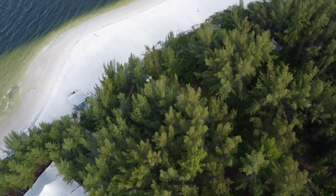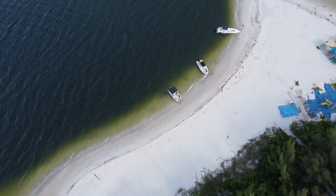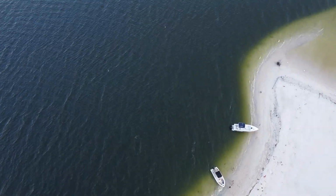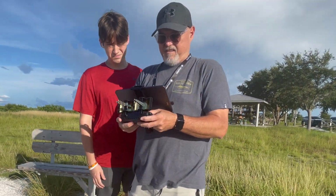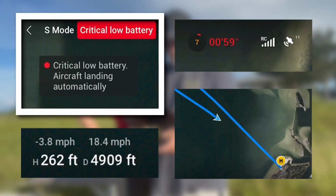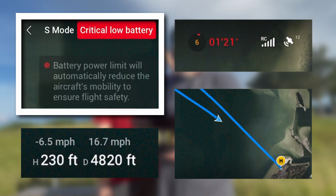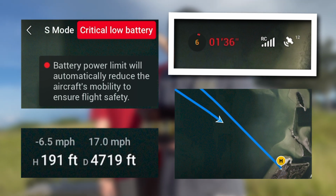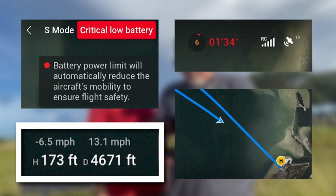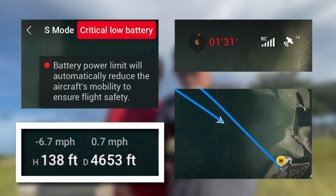I started getting strong wind warnings, and my drone's remaining battery was dropping faster than normal, trying to fight the gusts. Just after crossing the island, my controller started beeping, and I got this critical low battery warning, which meant the drone was going into automatic landing, and suddenly I realized I was never going to get that awesome footage I just took. I was in disbelief as I watched helplessly as my drone slowed to 0 miles per hour and descended towards the surface of the bay.